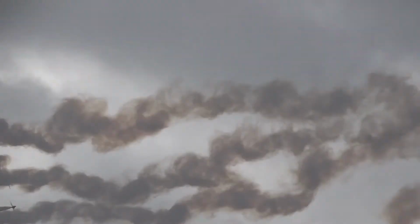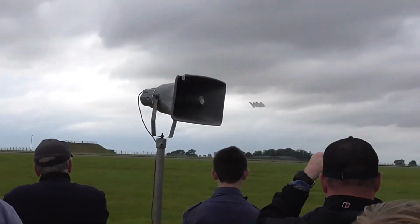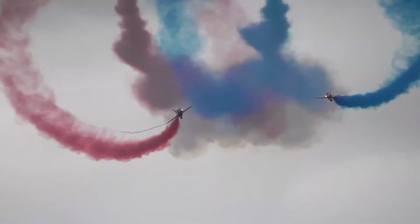Now look straight ahead, you'll find the 4 headlights of Jippo. Coloured smoke for 8 and 9, rolling around 6 and 7. They then roll. Here we go. This is the Jippo break.